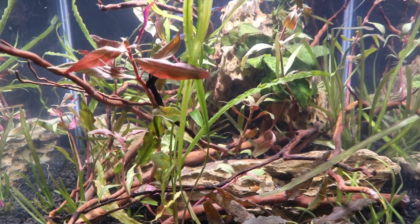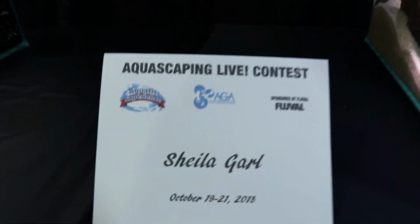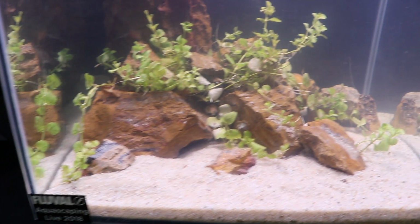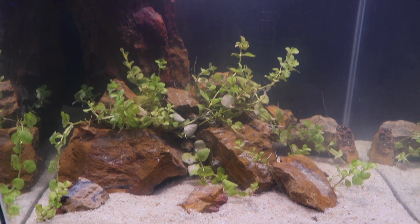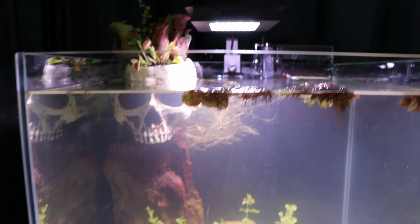Here we've got mostly plants. I think there is a little bit of rock work in there. And then here we've got a more simple sort of aquascape. I like the use of the brown rocks. Maybe the skull's not quite for me, but again, it's something different.